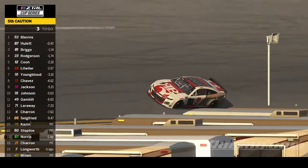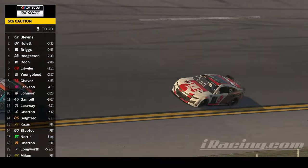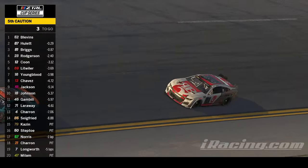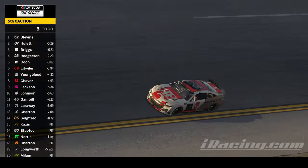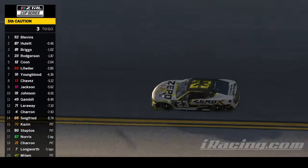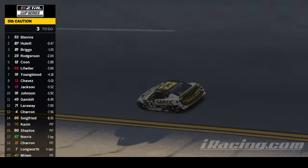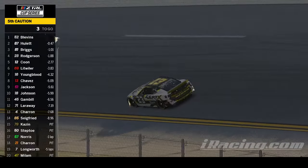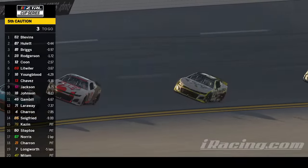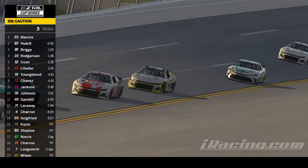Wesley Briggs involved in some incidents. Not of his own doing, just getting spun out. He's been up here all night, though, and back to the front. He's found his way up into P3 in the late portion of this race. And Dustin Rogerson, what could have been on the last restart. Started in the race lead, trying to have teammate of Eric Johnson teamwork, and it didn't work out for him. He still slots in fourth, but it's going to be an uphill battle.